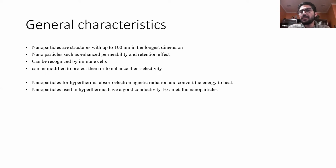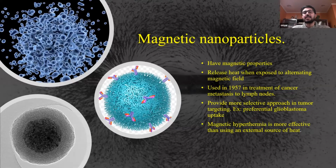Nanoparticles used for hyperthermia have additional features. They absorb electromagnetic radiation and convert the energy to heat, and they have good conductivity, for example the metallic nanoparticles. One of the nanoparticle types used in glioblastoma is the magnetic nanoparticles. As their name implies, these nanoparticles have magnetic properties, and when they are exposed to an electromagnetic field, they release heat and thus raise the temperature at the tumor site.